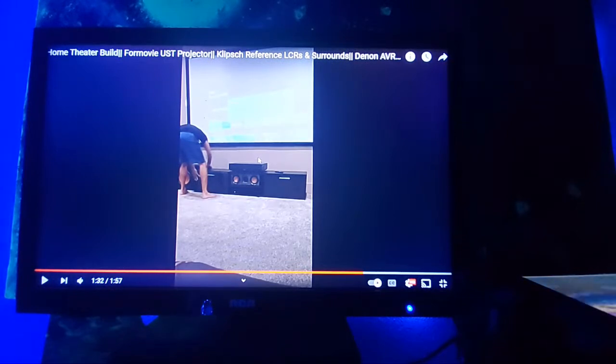That screen should be able to operate. If he had it properly set up, he should be able to run that in a fully lit environment with no problem.